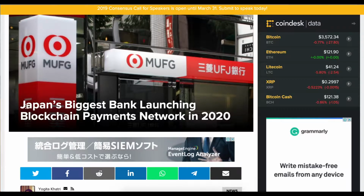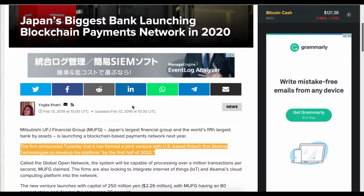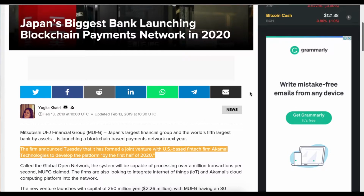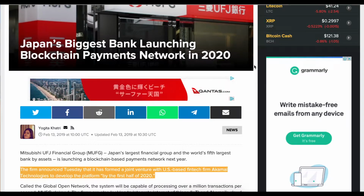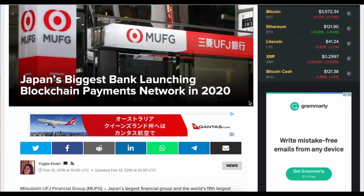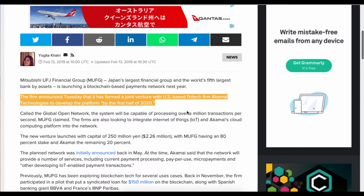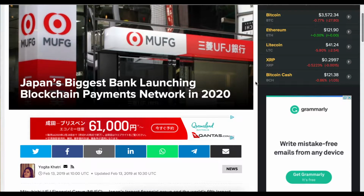This one is from Japan. Japan's biggest bank is launching a blockchain payment network in 2020, and that's pretty much it in the title. I think it's the biggest bank in Japan, and one of the biggest financial institutions in the world in terms of the banking system. So they are actually setting a precedent that banks will use blockchains, which was patented even in 2017, I think. So a very nice thing for the long term.